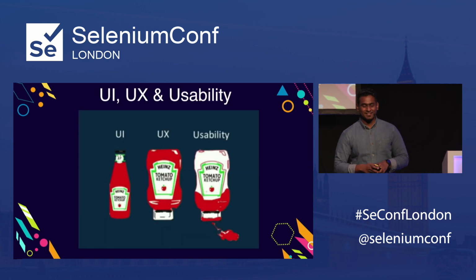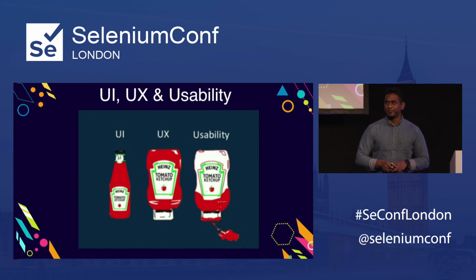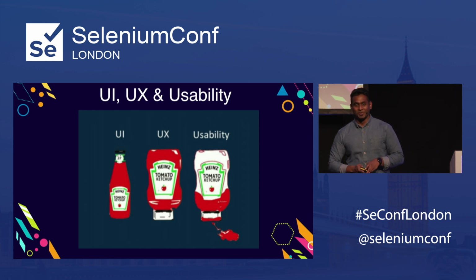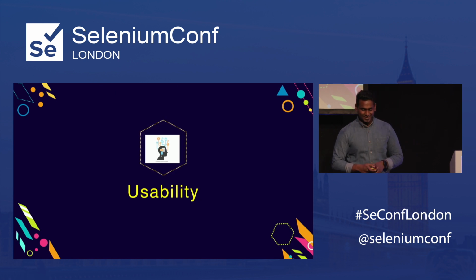How good is that? So a neat differentiation about what is UI, UX, and the usability aspect, where Heinz have a bottle of sauce, which most of us have done, flipping the bottle down and tapping at the bottom, trying to wait for the ketchup to come up. And then there's a new version of the bottle. But from a usability point of view, yeah, the design was good, but you still have the sauce spill most of the time when you open it up. So, yeah, good try, Heinz.